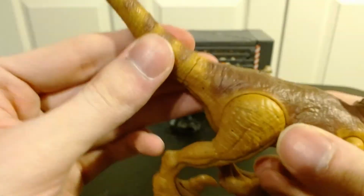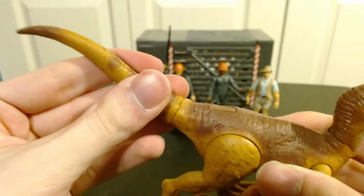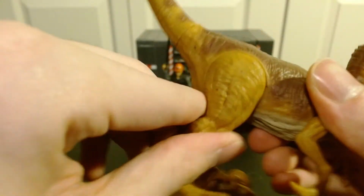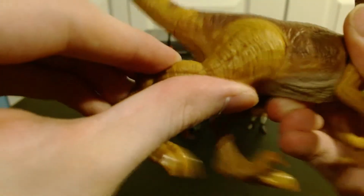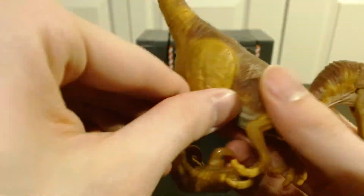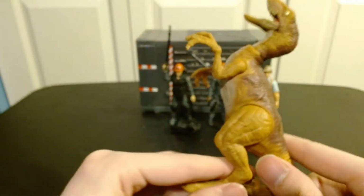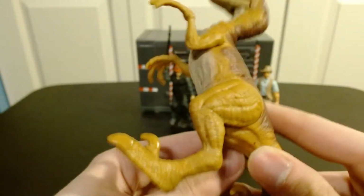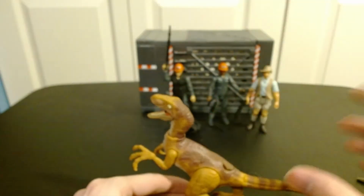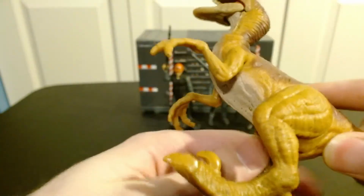But articulation, you get a swivel at the tail. For whatever reason, the legs can move backwards and forwards. They're kind of on a ratchet type joint, so you can't really put them into very specific poses, but you can put it into several locked poses. The other leg's the same. So you can do something like that, but it's really difficult to get into anything else. There you go, relatively. But it will snap into its default positions.